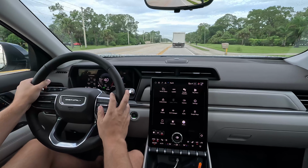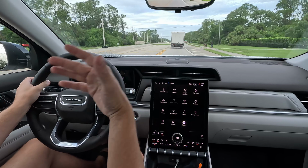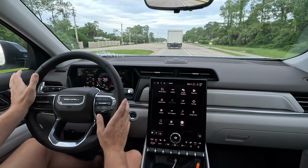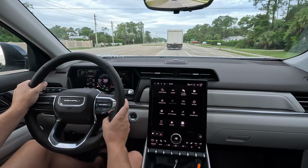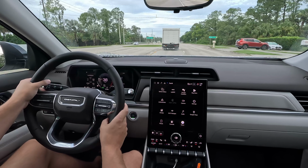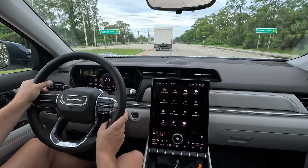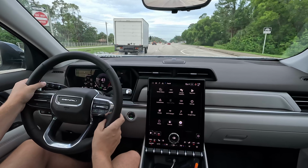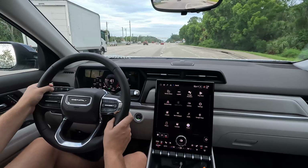It feels like it's cutting a little bit into my visibility. It's a very minor annoyance, but you guys may be saying I'm just finding things to complain about. But it is noticeable, and it feels like I'm in a much bigger vehicle than what I am. May that be a good thing or bad thing? I'll let you guys decide that.